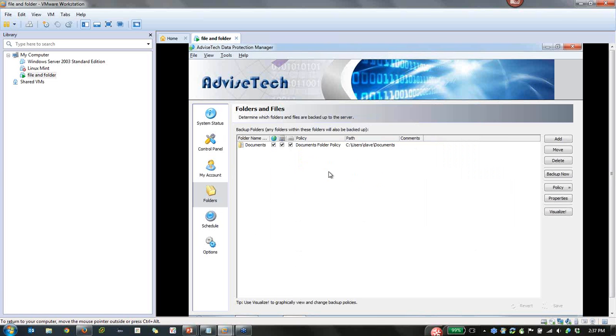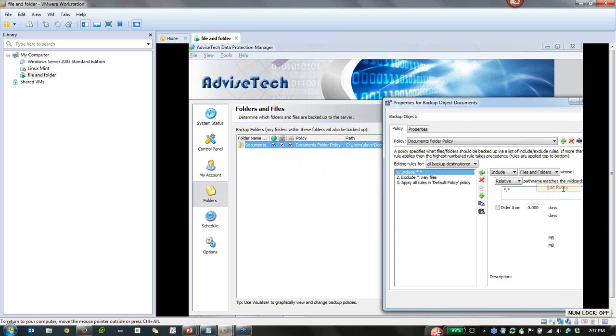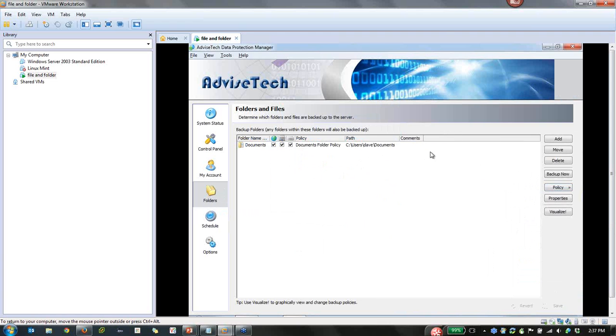So that's one way. And then another important thing here too is if you want to apply a default backup policy, something that you develop in-house, you come in here on your machine and you say, okay, here's our policy that we want to apply to everybody.